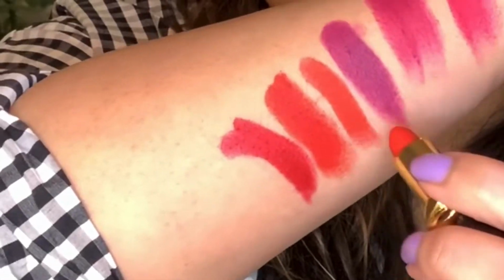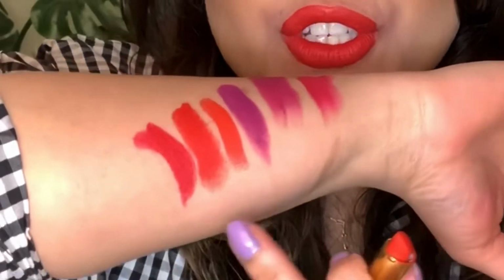I want to compare it with the Obsessed shade from PatMcGrath as well. So let me get that quickly. So here I have the Obsessed shade from PatMcGrath and let me apply it here. So yeah, this one's much more orange compared to this one. This is actually red, but borderline red orange. So that's the number 23 shade.